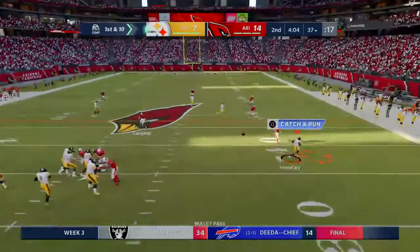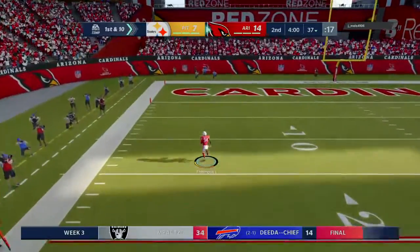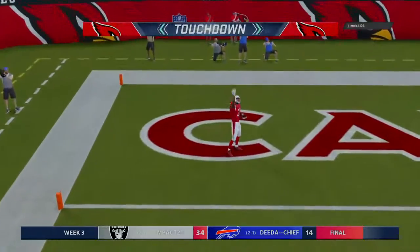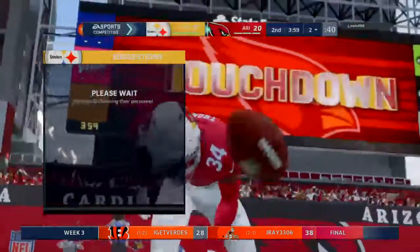They'll look to throw here. And for the 3rd time here in this half, it's intercepted. Jalen Thompson picks it, and they will score. It's a pick 6 for the Cardinals touchdown.